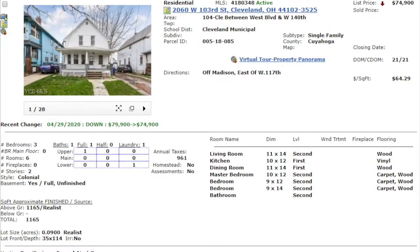2060 West 103rd, Cleveland, Ohio, 44102. This is priced at $74,900. As you noticed, it was recently dropped down from the original price, which was $79,900. This is another situation where the seller, in my opinion, overpriced their listing, dude.